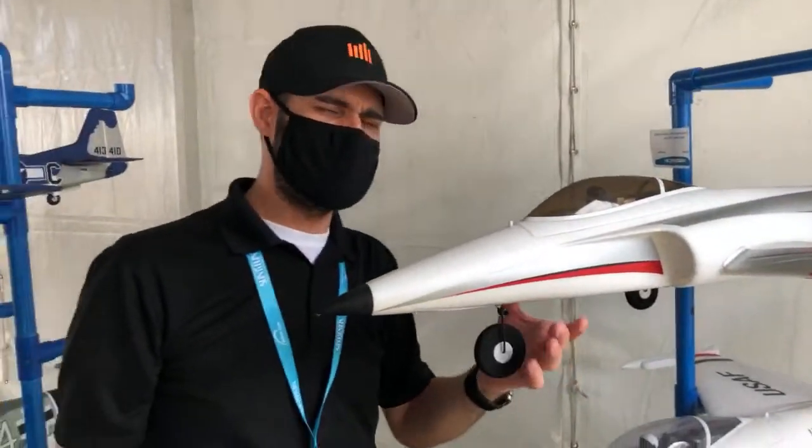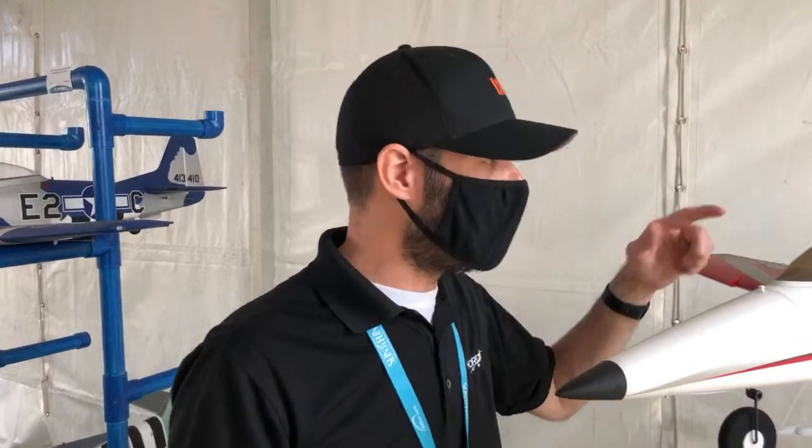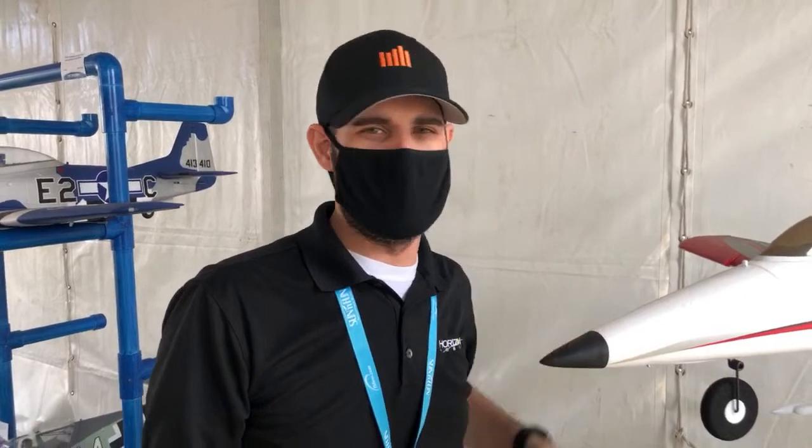And a lot of guys say, oh, let's just have retracts and flaps. The point is simple, durable. That's why we don't have them on there. And you know what? That's why it's so easy to fly. It's light. You can float this thing. I can land this slower without flaps than any jet in the market with flaps. I will agree. It lands very easy.